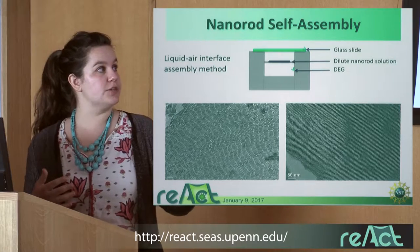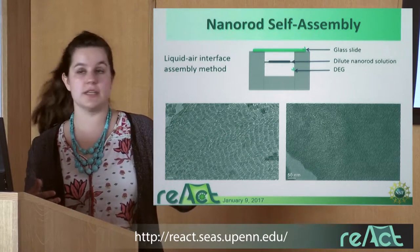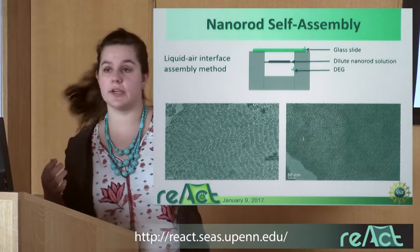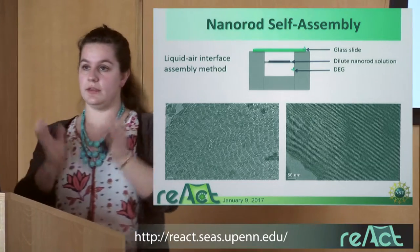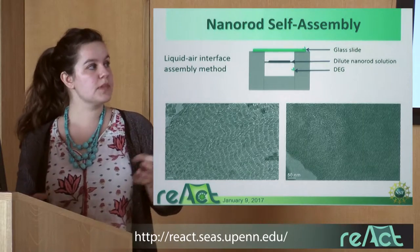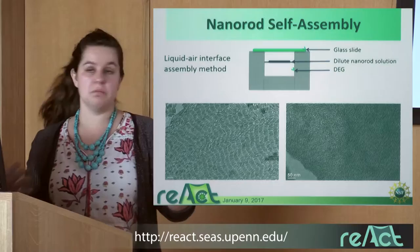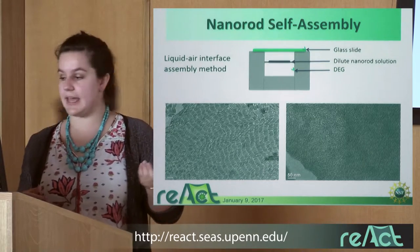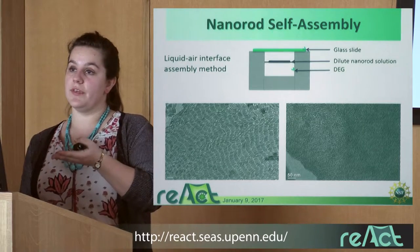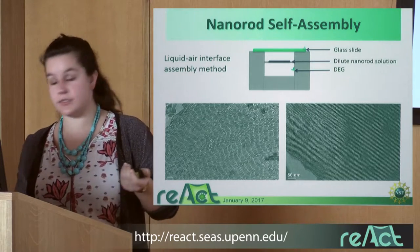By changing the concentration, we can get alignment anywhere from these horizontal rows of rods up to, it might be a little hard to see, vertically stacked rods. So the dots you're seeing are actually the small axis of the rods standing on their heads. We can get pretty nice large-ish areas of films, square micrometers in size. However, an issue with this is that we then have to lift it up off of the liquid, and a lot of times that introduces cracking or faults in the material.